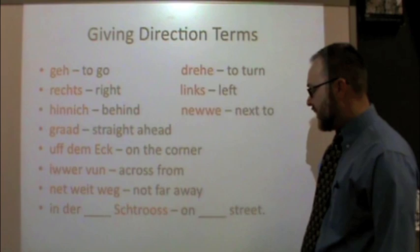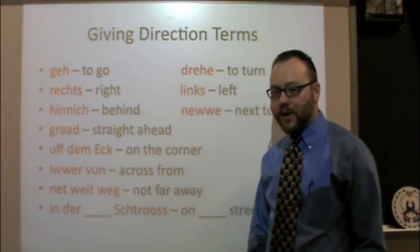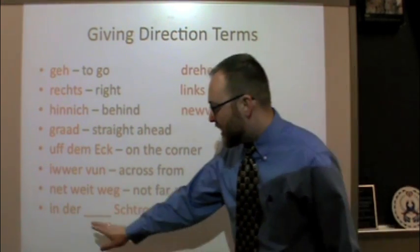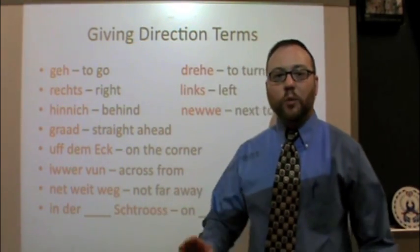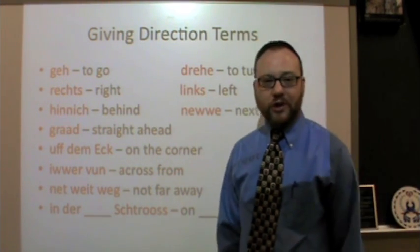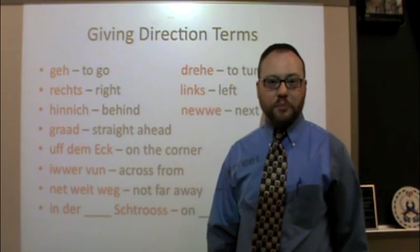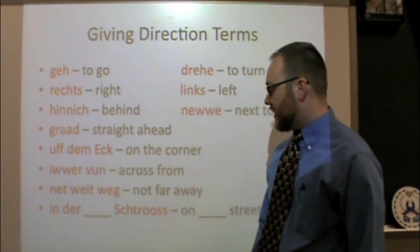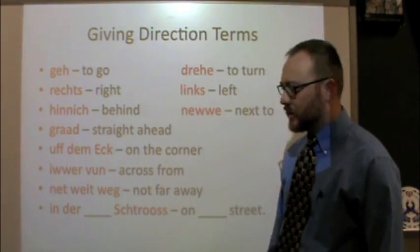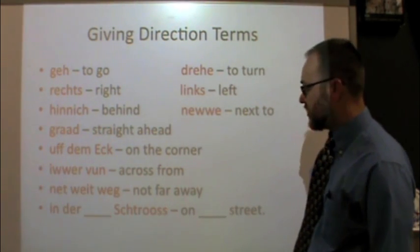And then finally, on such and such street, if you want to say, oh, well, the bakery's on Peach Street, we use the phrase in der, fill in the blank, with the English word for the street. I guess you could translate it, for example, if it was on Peach Street, in der Pfirsichstraße, but most times we would just keep the name of the actual street in English. So in der blank Straße, on such and such street.